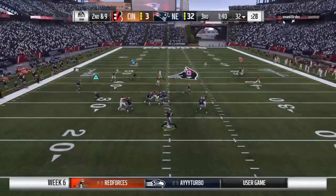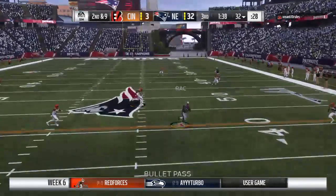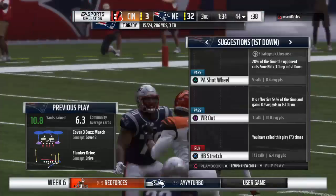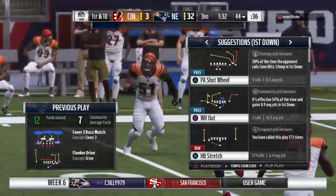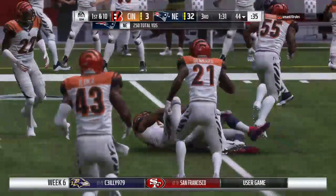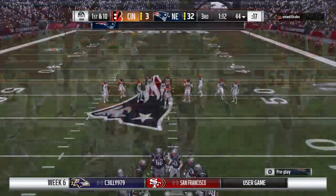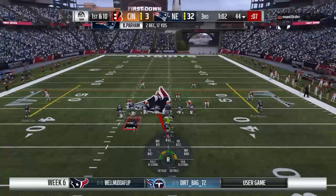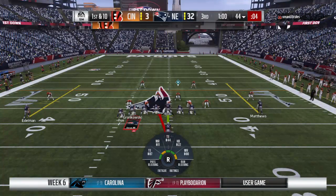To throw on second down, Brady. Oh, he's got a man wide open, complete. And they'll get it up just short of the 45 at the 44. 12 yards there as they keep this drive rolling. It's another first down. Brady now 6 for 6 since coming back out of the locker room. It's 1st and 10.